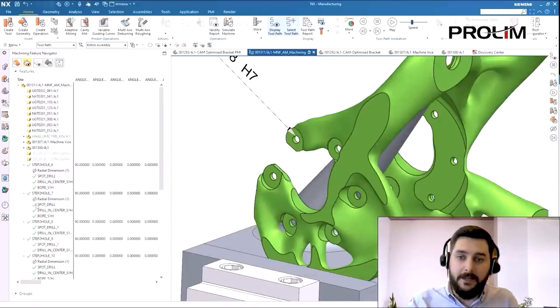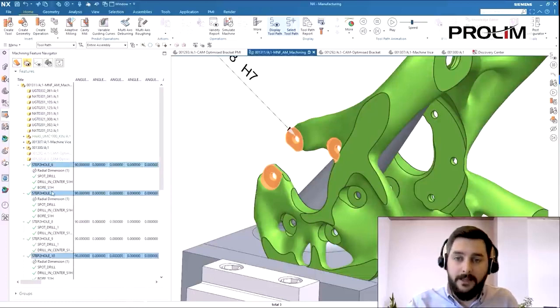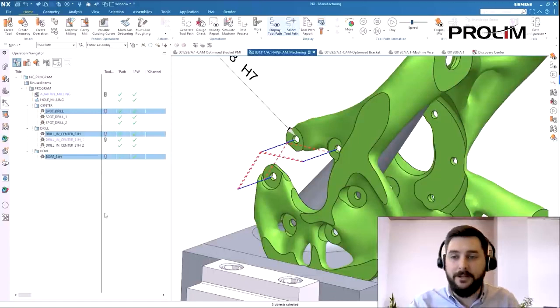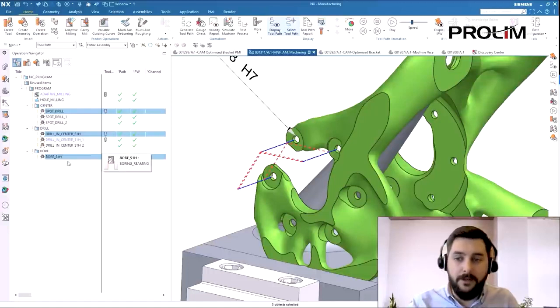If we go back to Feature Navigator and take a look at the holes that have PMI attached to them, and if I go and find the related operations, this time you'll see that NX has created 3 machining operations. It's created a spot drill operation to spot the holes. It's created a drilling operation using a slightly smaller tool this time, and then it's finishing the hole size with a boring tool to the tolerance that the PMI has defined.